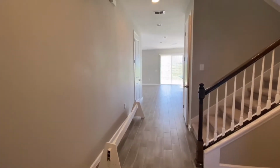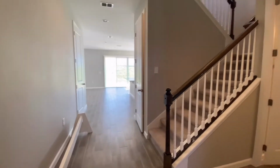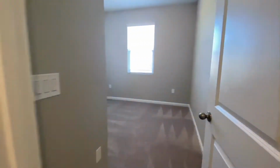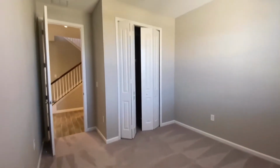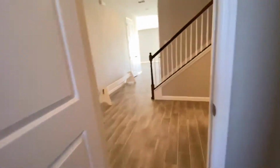All right, guys, welcome. You're going to be amazed by this home. But let's start off with the only bedroom that's downstairs. Very nice, comfortable size bedroom. We have a full bath right outside of it.